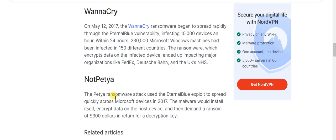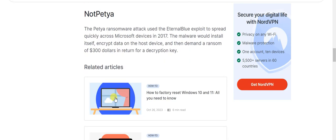Coming back to the other ransomware that was also used with Eternal Blue, that was NotPetya, which used the Eternal Blue exploit to spread across Microsoft devices in 2017. It installs itself, encrypts data on a host device, and demands a ransom of $300 in return for a decryption key. That's similar to the WannaCry ransomware, with Bitcoin and stuff like that. So much covered in this article.